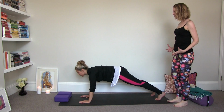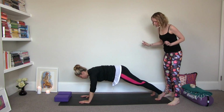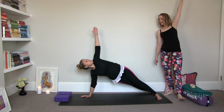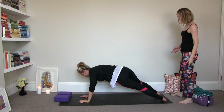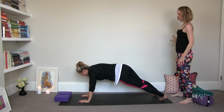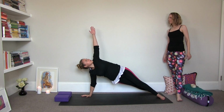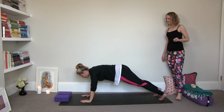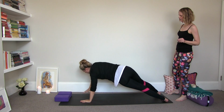So keep drawing up into the midsection of your body, and as you exhale, roll over to your right side, reach the left arm up, and inhale back into plank. Exhale, roll over to the left, reach the right arm up, and inhale to plank. Again, exhale it over to the right. Inhale to the center. Exhale it to the left. Beautiful. Inhale to the center.